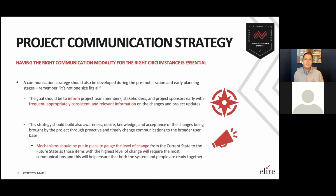Now, the strategy should also build awareness, desire, knowledge, and acceptance of all of those changes that are being brought about. Remember, this project is transforming you from a current state that may or may not be working to a future state that is more ideal. As a part of that, that involves change, and change always has to be managed. Sometimes change is small, sometimes change is big. And it's important to know the difference. And it's important to be proactive and timely around those change communications to the broader user base.